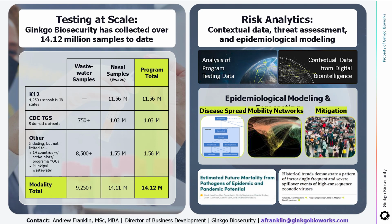The first area is in performing continuous pathogen monitoring and testing at scale. We've collected over 14 million samples to date, spanning several program types. During the COVID pandemic, for example, we partnered with over 4,250 K-12 schools in 38 states to perform voluntary nasal swabbing, which allowed schools to stay open and take mitigation measures when indicated by test results.